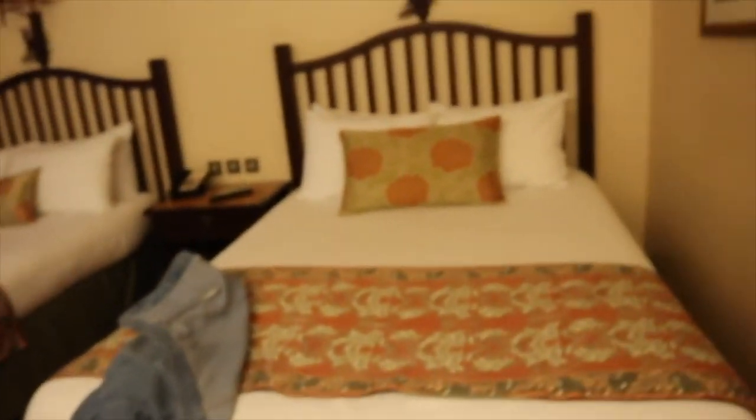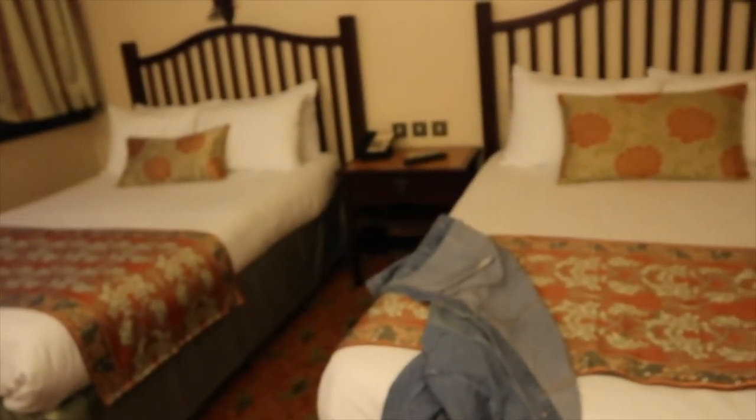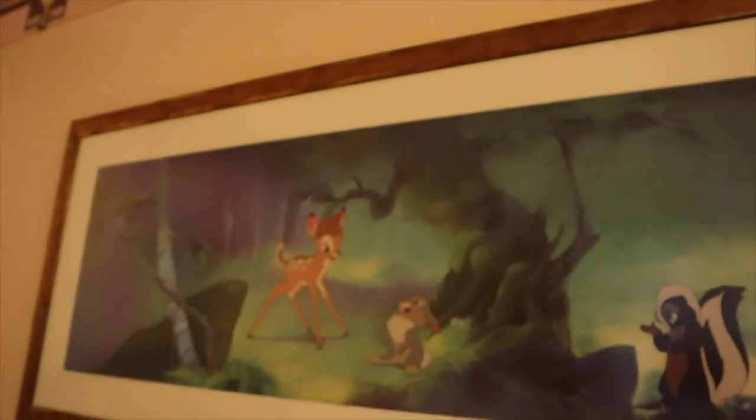And then we go around here. We've got the bed. We have Megan's jacket. And obviously my bed. And a nice little print of Bambi.